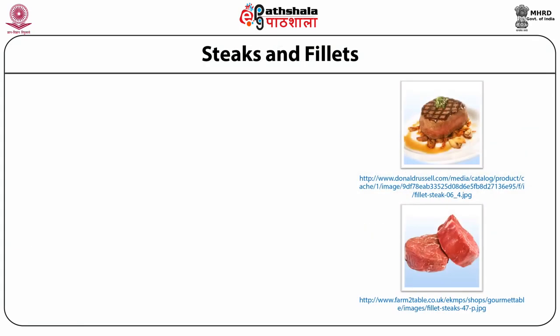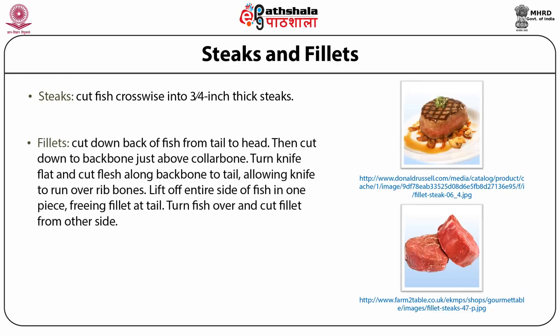Steaks and flats. For preparation of steaks, cut fish crosswise into 3x4 inch thick steaks. For preparation of flats, cut down back of fish from tail to head, then cut down to backbone just above collarbone. Turn knife flat and cut flesh along backbone to tail, allowing knife to run over rib bones. Lift off entire side of fish in one piece, freeing flat at tail. Turn fish over and cut flat from other side.